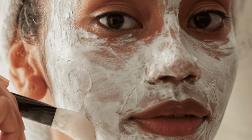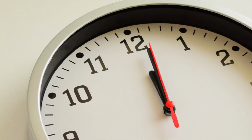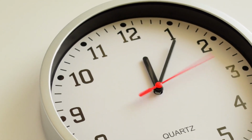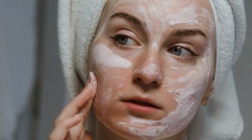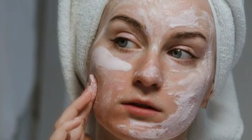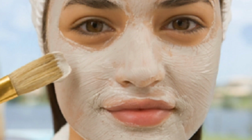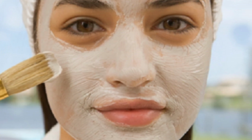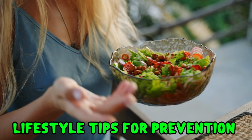Apply the paste gently to your age spots, on your face, hands, or chest. Leave it on for 15 minutes, then rinse with warm water. The baking soda gently removes dead skin cells. The lemon juice, rich in vitamin C, lightens dark areas over time. Use this remedy two to three times per week, preferably at night, since lemon juice can make your skin more sensitive to the sun.